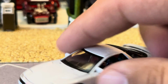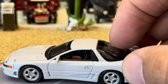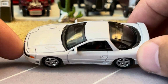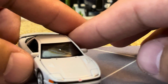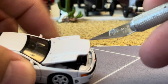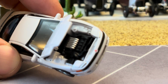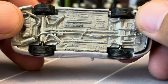So this car, again, looking a little bit more down on this side than the other. So it seems to be common with some of the Auto Worlds, the way the bases lay in the chassis. Red interior, two-tone. And then we have the engine. Let's see if I can get it open. I think I've had it open. They do a great job with these cars. And then looking at the engines. Very, very nice detail. 6-cylinder turbo. And then we had the all-wheel drive system.